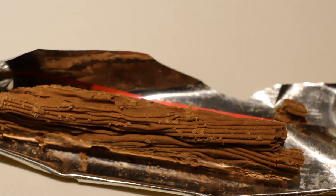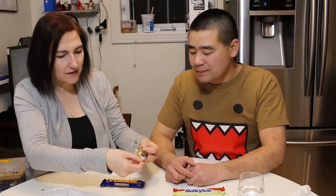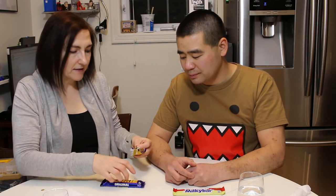It really looks flaky. I don't want to get it all over me. It is sort of flaky. Maybe pull it up a little bit more. There. You see the flake? I'll put a close-up of it in after anyway. Oh, they're like little... It looks like bark of a tree. Yeah, it does, doesn't it? Anyway, so we'll try that.